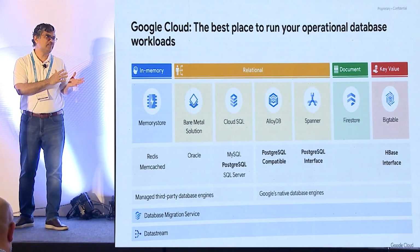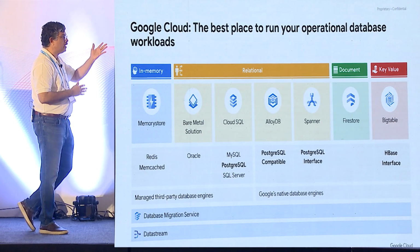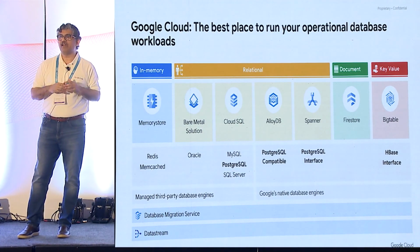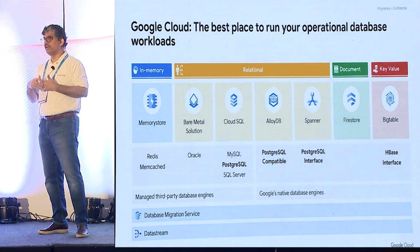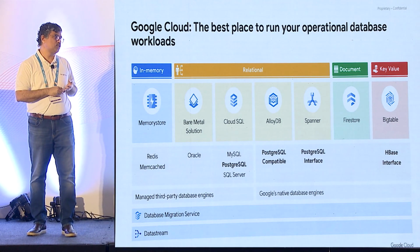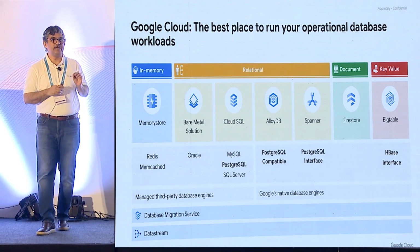And then the final database, the newest database in our portfolio, is AlloyDB, which is a fully Postgres-compatible database where we have done a lot of enhancements in the kernel, in the storage layer, in terms of AI integration and so on, and I'll delve a little bit deeper into that.